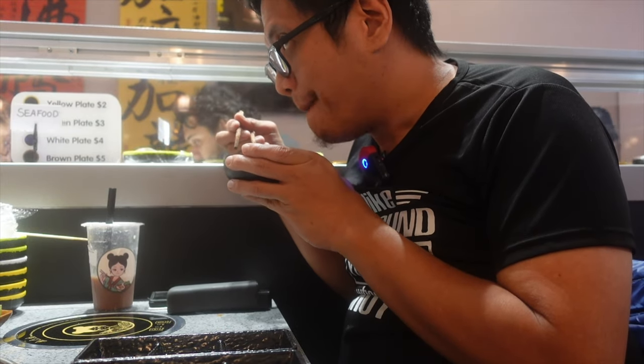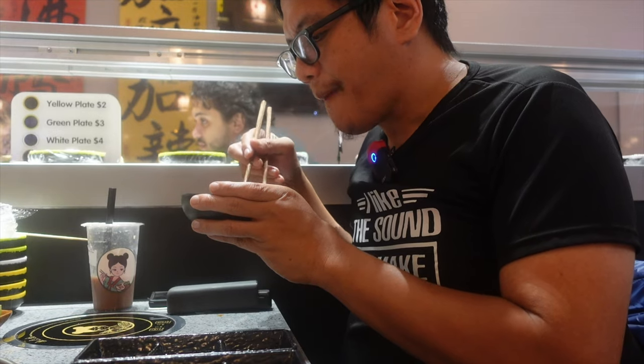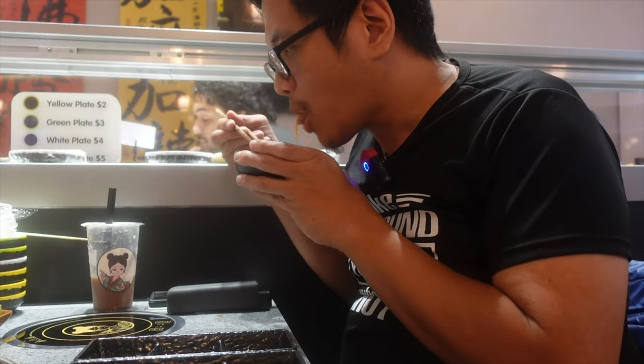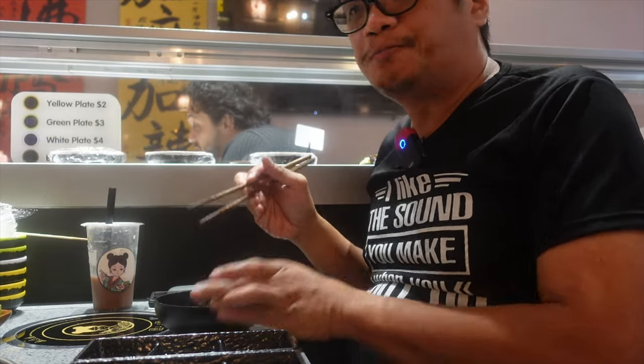Because it's like garlic noodles, so like garlic butter. Yeah. So I think it evens out the salt. The garlic and the butter? Yeah. Like fresh garlic and butter. Yeah, it's pretty good. These noodles are good.